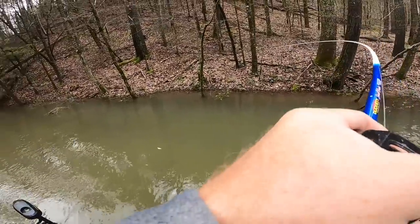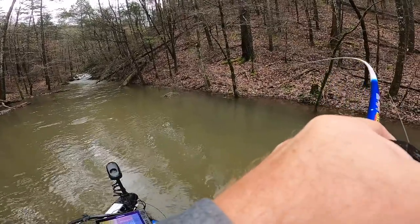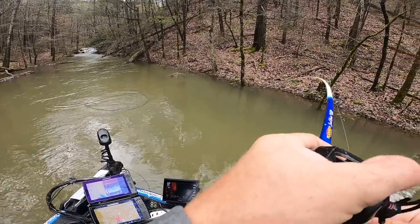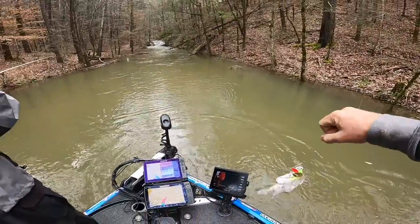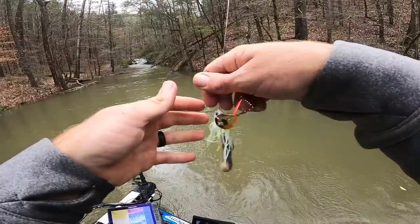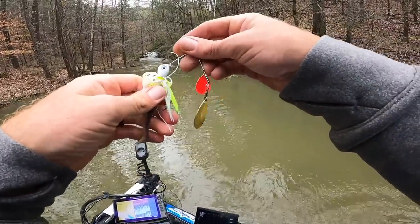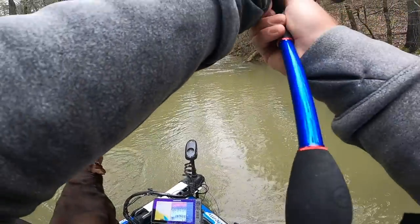That's a bit of smoke right there. Not a big one, man. I mean, smoked it. That's awesome. I felt that spinnerbait right by that log, and it was just like, kunk! Fish. Morgan got him one.